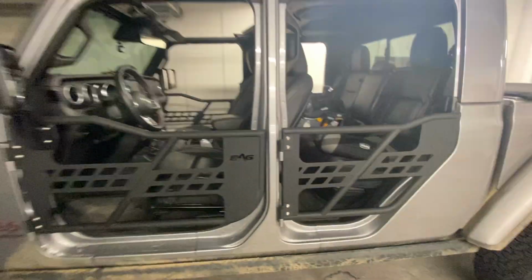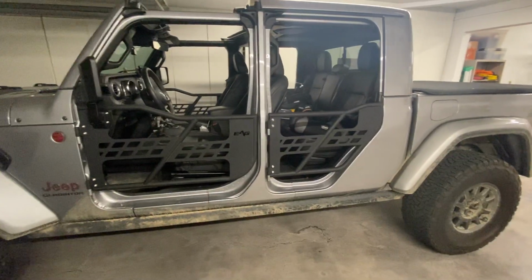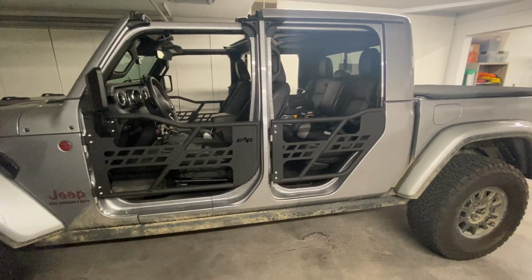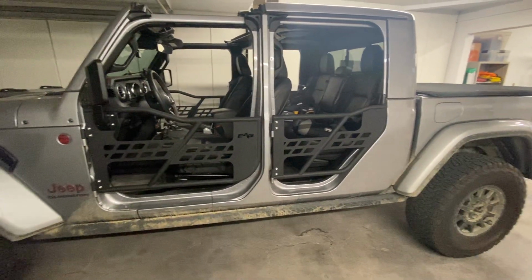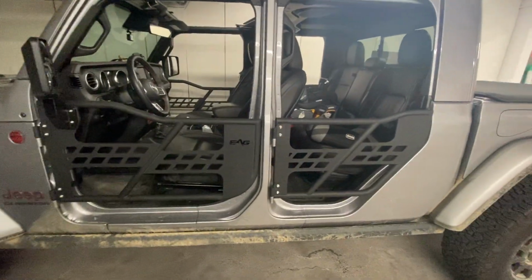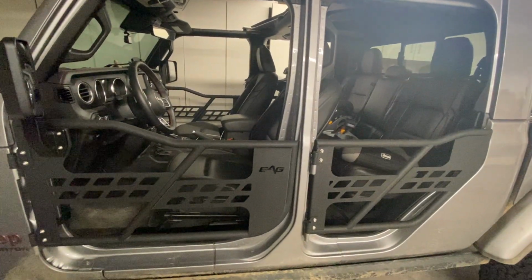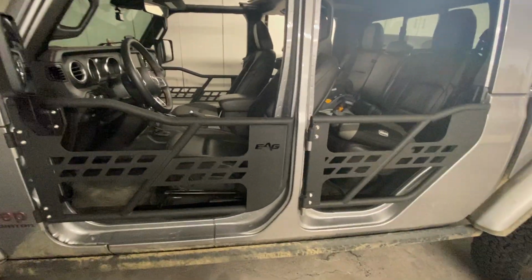Every time I saw a Jeep with the doors off, I was like, God, I need to buy myself a Jeep. And that was really my big driver. I was gonna do this, and I've been true to it. The doors have been off for like 2.5 months now or so, and I've been loving them. But there's a couple of things you should know.